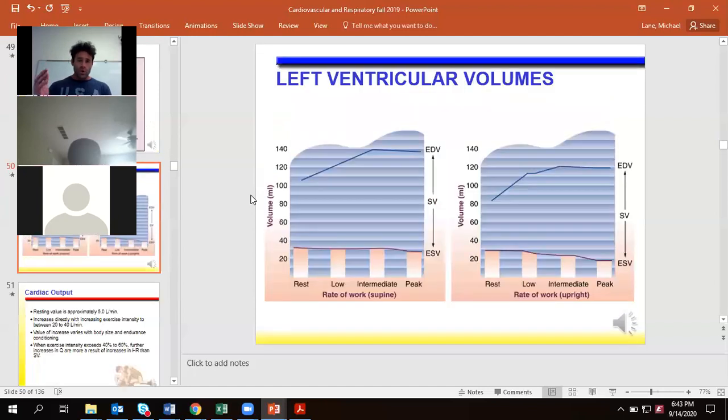So as we're working up in exercise, you guys can see that end diastolic volume and the end systolic volume. And so the difference between someone doing supine, so laying down exercise, as opposed to doing upright exercise, you see how we get a greater difference between the two with that stroke volume when we happen to be laying down as opposed to standing. And that's again, due to those gravity effects.